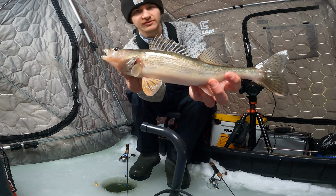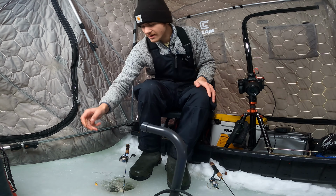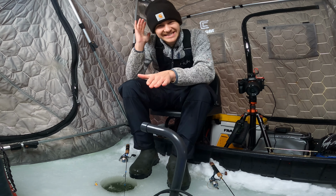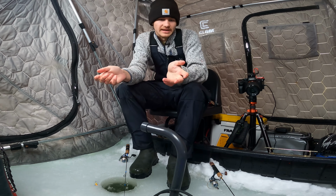I'm gonna show him off here for a sec. Just a little guy, guys. Just a baby, but that's all right. You know what? I would rather catch a little 12-inch guy like that that is insanely aggressive than a 14 or 15. I care more about how these fish eat than if they're gonna eat it all.